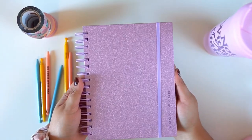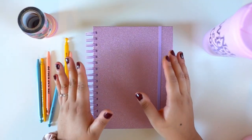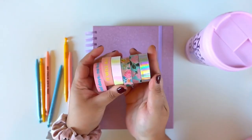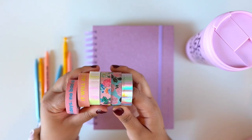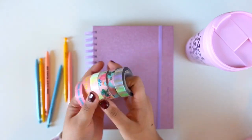I took advantage of Bando's warehouse sale a week or two ago, and I had some rewards points. So guys, I was able to get all this beautiful washi for super cheap. Look at this. Come on, let's just take an appreciation for these colors and patterns and florals and the "no bad days" and "it will all work out", so pretty.